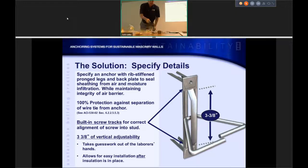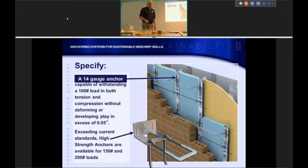Second anchor is a pre-install. It's a very simple L-shaped bracket. Okay, vertical leg onto your sheathing or your air barrier. Horizontal leg varies in length depending upon how much insulation you got. And then the hook or the pintle, the legs go in here, and this goes into your brick joint.